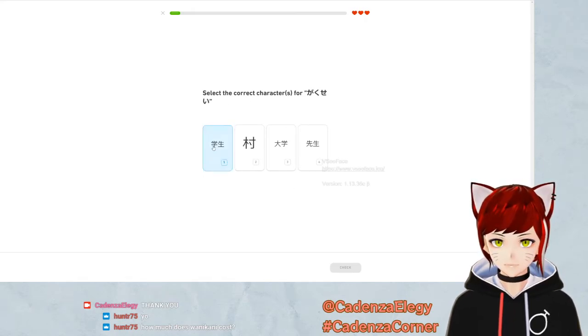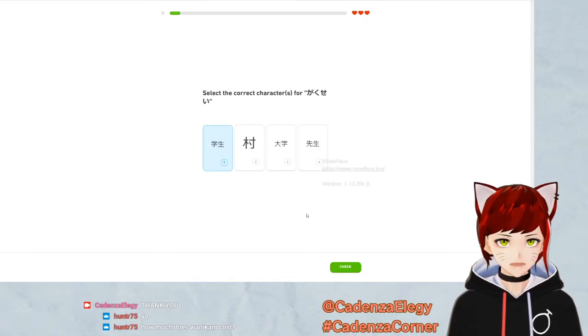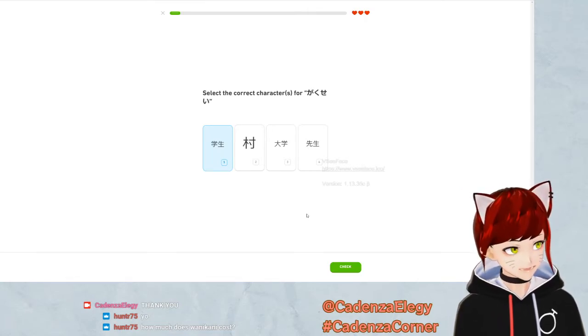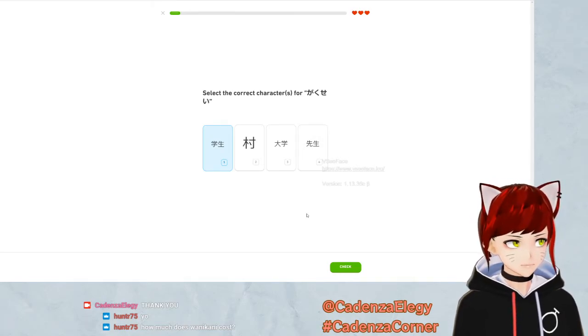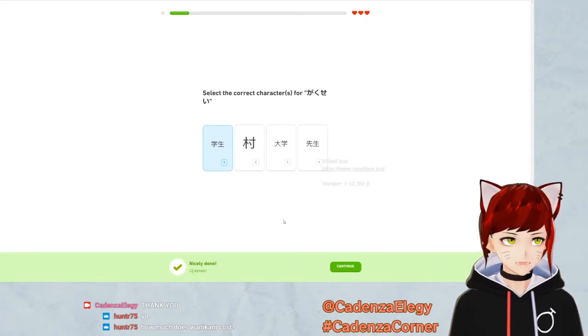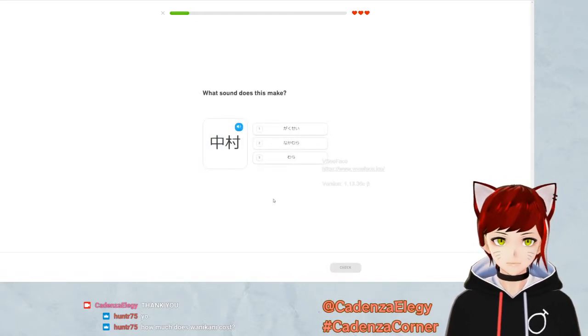Select the correct characters for Gakusei. 学生. Like this kind of thing, because it doesn't teach you exactly why Gakusei is like this. If you use Duolingo only for remembering your kanji, then eventually you're gonna see similar looking kanji and you're gonna get lost. So if you don't learn to differentiate between the different kanji and how they're used in the vocabulary, that's one way you could really mess up your learning. Because if you learn something with a bad habit, it's really hard to get rid of. If you learn something incorrectly, there's a good chance it might stay in your head for a very long time. Even though you know the right one, you might have 2 different definitions floating around in your head.